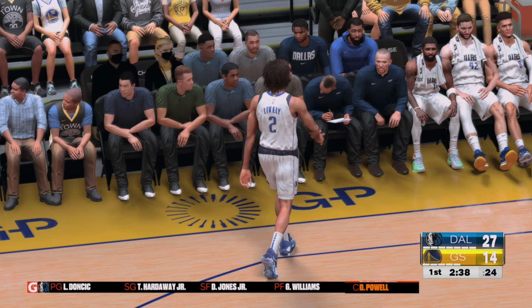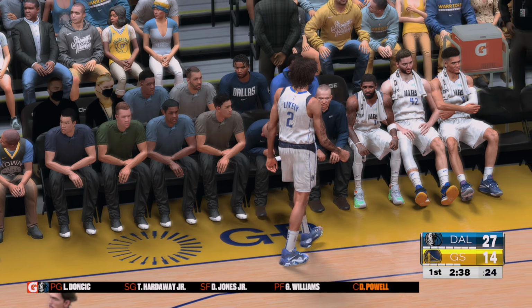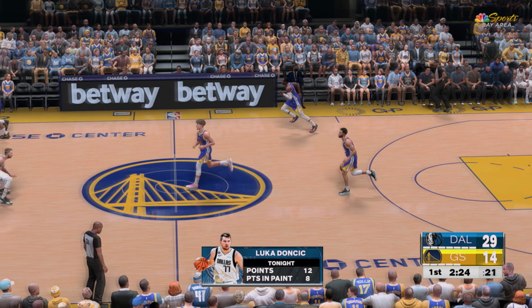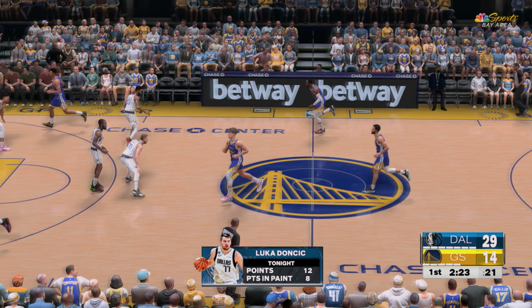And the Warriors making a switch here. Curry's checked in. And Dallas with a change here, too. Powell's checked in. Here's Doncic. And it falls. 4 for 8 for him from the floor. Well, you can tell the team feeding off Luka Doncic right now. They see him produce. They're just getting him the basketball.